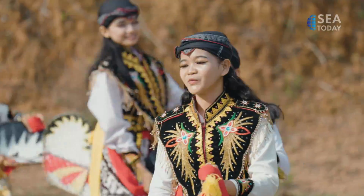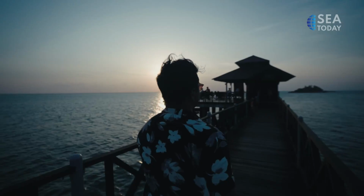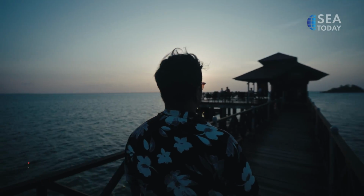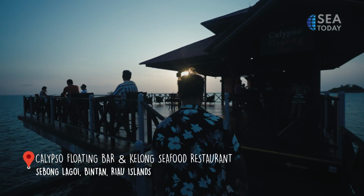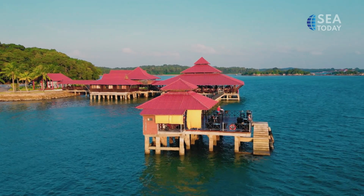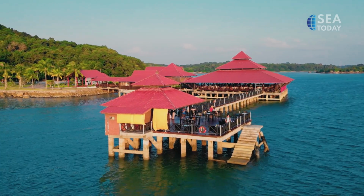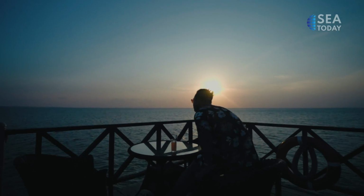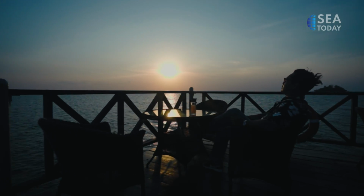After the show finished and the golden hour slowly approaching, we went straight to the best place in all of Bintan to catch the sunset, the Calypso Floating Bar. This Caribbean-style bar sits right on top of the waters off Bintan's northwestern coast. The bar is attached to the Kelong Seafood Restaurant, which serves the freshest seafood this side of the island.